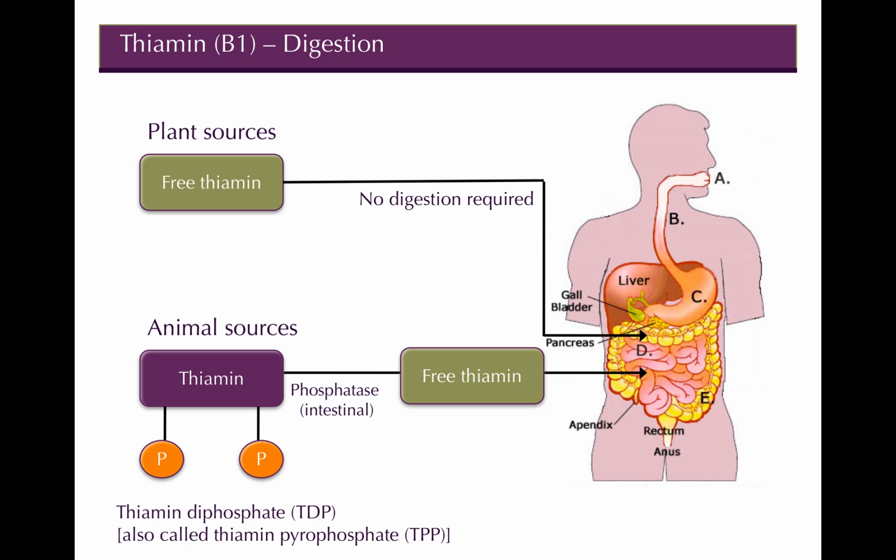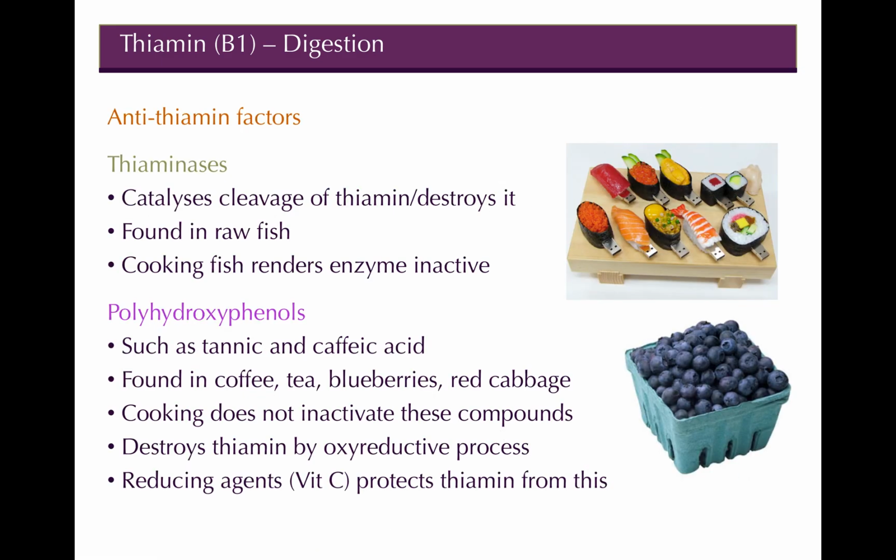Whereas when we get it from a meat source, pork for instance, the thiamine in food has two phosphates attached to it. So this is also called thiamine diphosphate. And basically, the body can't take it in with those two phosphates attached to it. It needs to cut it down to its most basic format to actually enter the enterocyte. So at the level of the intestine, you have this phosphatase enzyme that comes along and literally cuts off these phosphate groups and renders free thiamine. That way it's in the right format for the enterocyte to take it into the body.